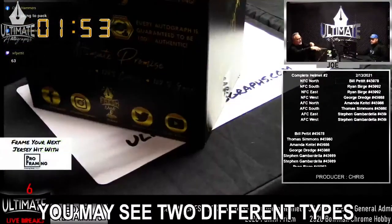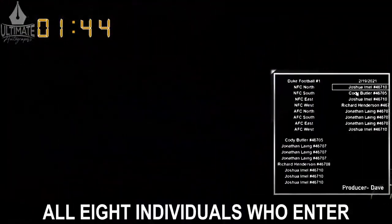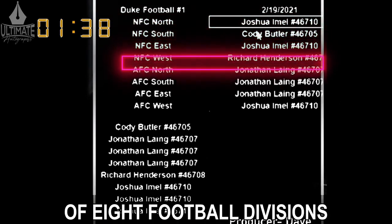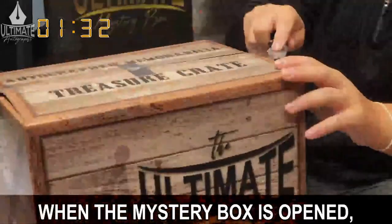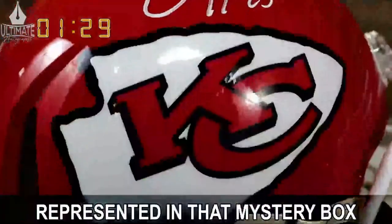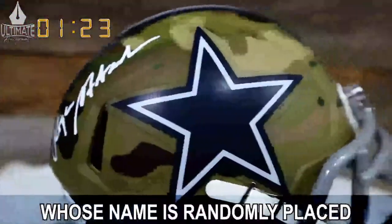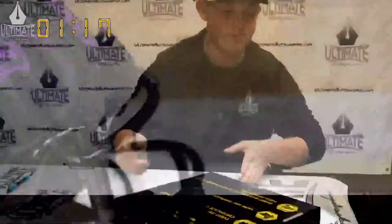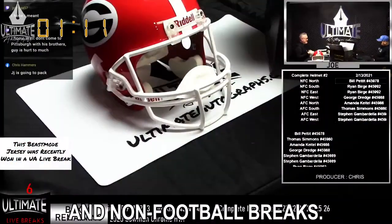Throughout the show, you may see two different types of breaks, divisional and top spot. Divisional breaks are most common. In this format, all eight individuals who enter a football-themed break will be positioned next to one of eight football divisions after their names are randomized using the show's dice roll number. When the mystery box is opened, the football division of the team represented in that mystery box becomes the winning division. The lucky collector whose name is randomly placed next to that football division takes home the signed piece of authenticated memorabilia.